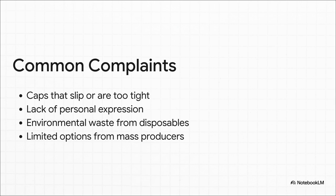So what are these headaches, exactly? Well, you know what I'm talking about. It's that cap that's constantly slipping down, or the one that's way too tight. It's the mountain of waste from all those disposable ones. And, honestly, in a job that's already super stressful, it's about not being able to show even a little bit of who you are. Mass production just doesn't do personal.